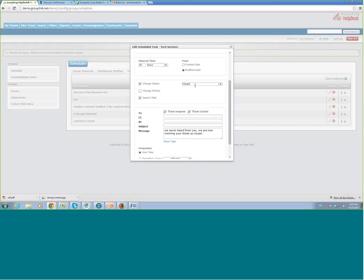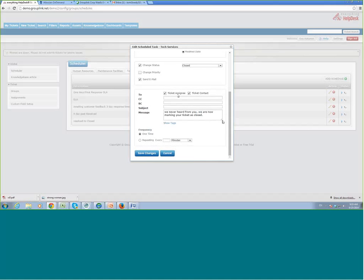You can leave it at that and just go ahead and have the system close tickets for you. But if you want to send an email, then you can also select here to send an email to either the ticket assignee, your technician, or to the ticket contact. In this particular situation, I don't think you would really need to send it to the technician themselves, but you can send it to the ticket contact just to let them know that the ticket has been closed out.